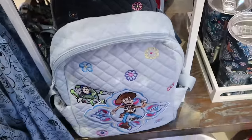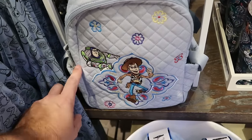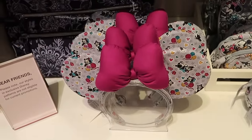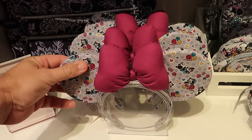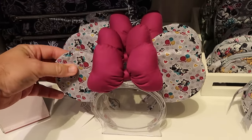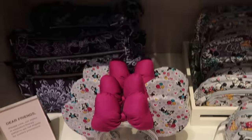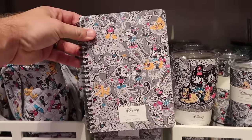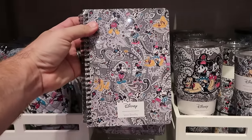And then underneath there, they do have some smaller, classic size backpacks. These are comparable to Loungefly for sure. They don't have the price, but those are an additional 30% off. There's a few other designs that I do want to show you. You could even purchase a pair of ears here for Disney Vera Bradley. The ears themselves are very flexible and very, very plushy. It has a huge pillow bow on the front, but they do have some different notebooks and different things to match this collection with Mickey, Minnie, I see Pluto on there, $20 for the notebook.